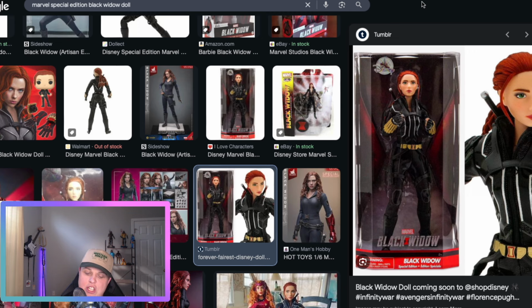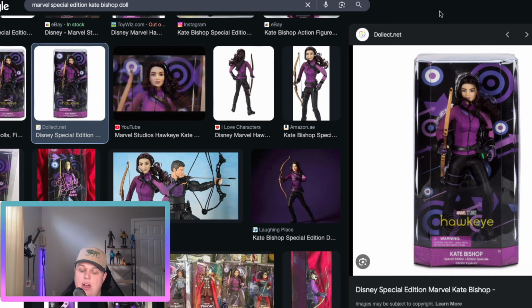The next one is when they jumped to $50. This was in December of 2021, and that is with Kate Bishop. Now, I think Kate Bishop actually got a Hot Toys release as well. Let's see, because she was an important character. Oh, you can actually get the Kate Bishop Hot Toys right now used on Mercari, so I'm a little wary of that, for $185, or you can get a brand new one, it looks like, for $250 on eBay. Her retail was $275.